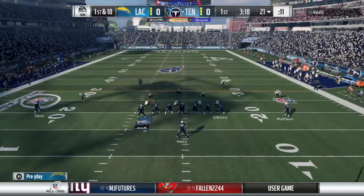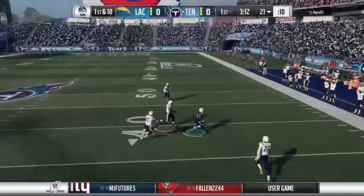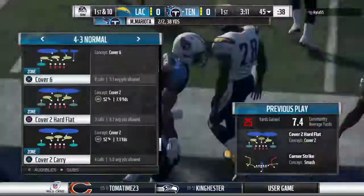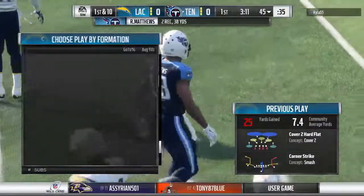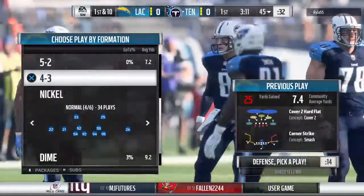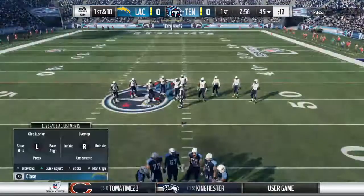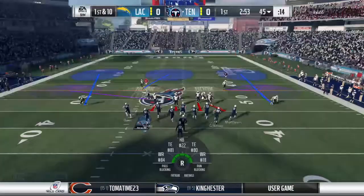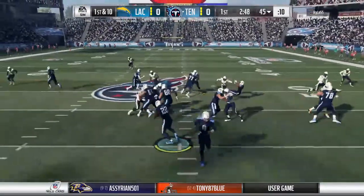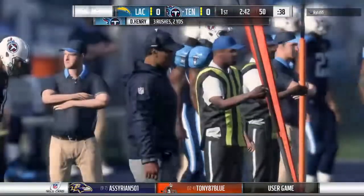Looking to jam the receivers at the line here. Press coverage look defensively. Throwing is Mariota. And Matthews has it right side. A really nice gain of 25 yards. Down carry for Henry. And he'll be brought down at the 50 after a gain of about 5.